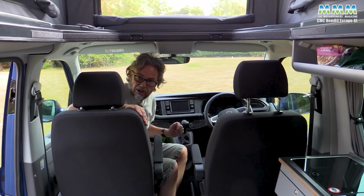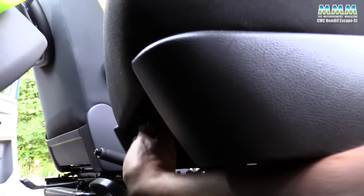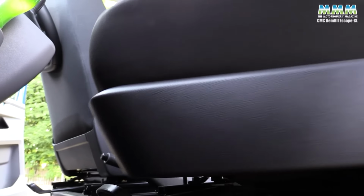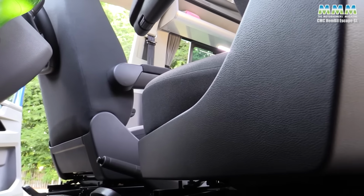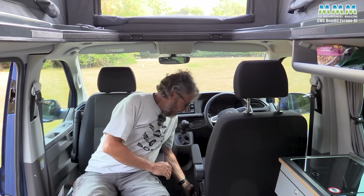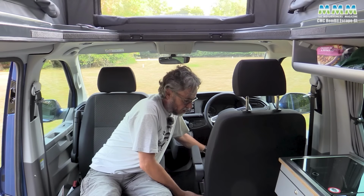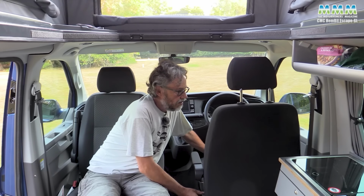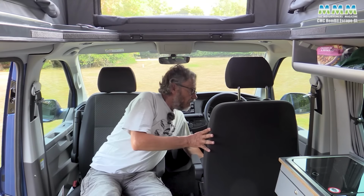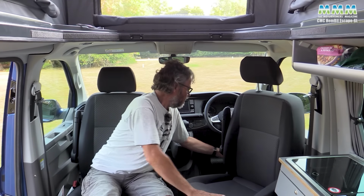So the next thing to do is spin the front seats round. There's just a little release handle at the front. These are the Volkswagen factory fitted swivels, so you know that they're safe and secure. You do have to release the handbrake for the driver's seat, but of course we're in park as an automatic, and on the driver's seat you will need to adjust the backrest to get it to go round.